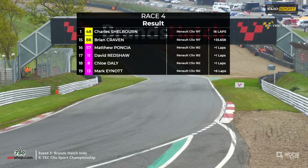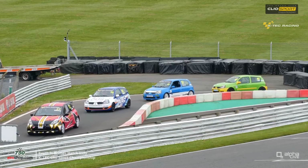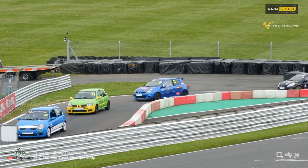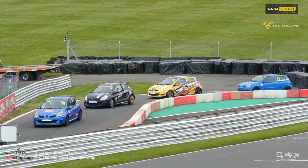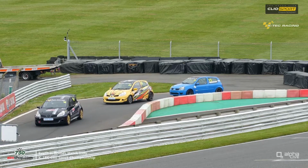We find Brian Craven, the last guy on the lead lap, and then some newcomers a lap down. Matthew Poncia, David Redshaw and Chloe Daly, with Mark Enoch, the one retirement after that contact we saw when perhaps he missed a gear or something like that up at Clearways. But yeah, Charles Shelbourne's had that 1 podium last year, which came at Croft. But although he wasn't the fastest driver in the race, Marcus, he had a very dominant performance, was never really under pressure from Jack Kingsbury. And I think we're going to hear from those drivers in a few moments with Kieran.